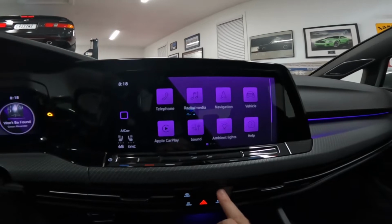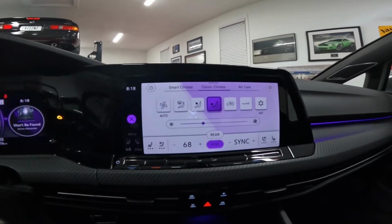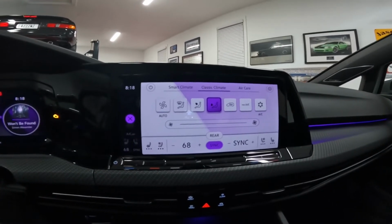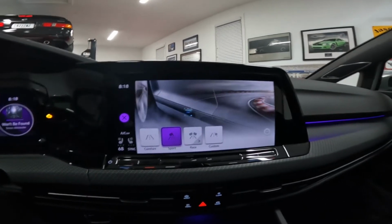The other thing is that the climate stuff is all digital. There's no knobs or anything. So that takes getting used to, and once you do, it's really not that big a deal.